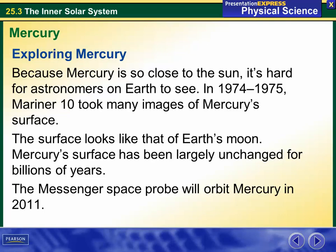Then the Messenger space probe orbited Mercury in 2011. So again, another opportunity. We're now in 2018, for you to do some research on your own to figure out what the Messenger space probe may have told us about Mercury.